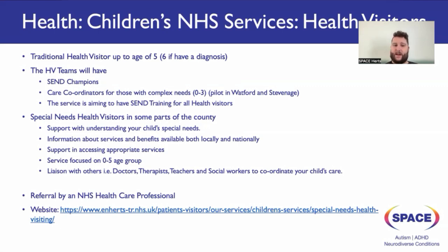In some areas of the county, you may come into contact with a special needs health visitor. The special needs health visitor offers support with understanding your child's needs, will give information about services and benefits available to you locally from Hertfordshire and nationally, support in accessing other services, and will liaise with other medical professionals such as doctors, therapists, also teachers and social workers.